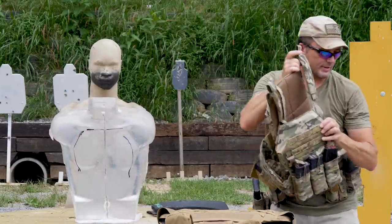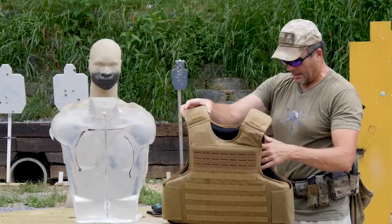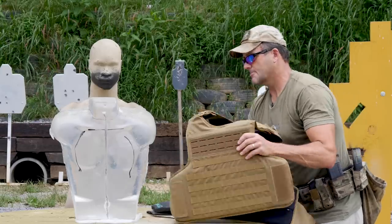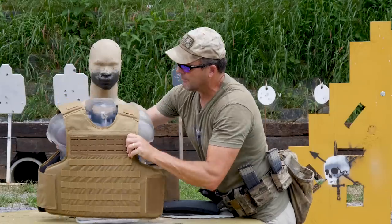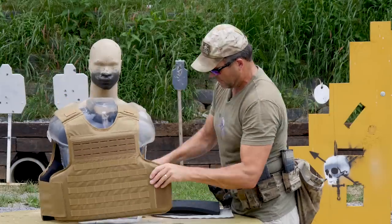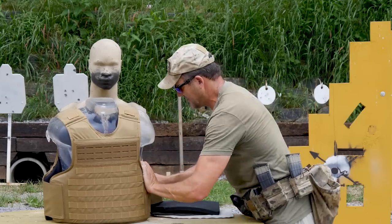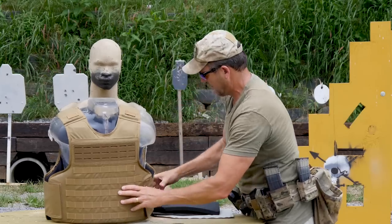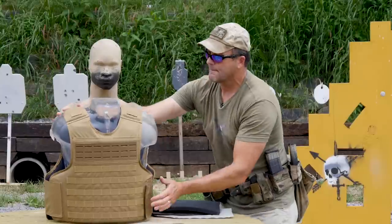That stuff's heavy. Now, I'm gonna take my wraparound armor and put it back onto my torso. I'm gonna wrap it around the sides. Look at that, that stuff is damn near touching on the side over here. All right. That looks centered, Chad.